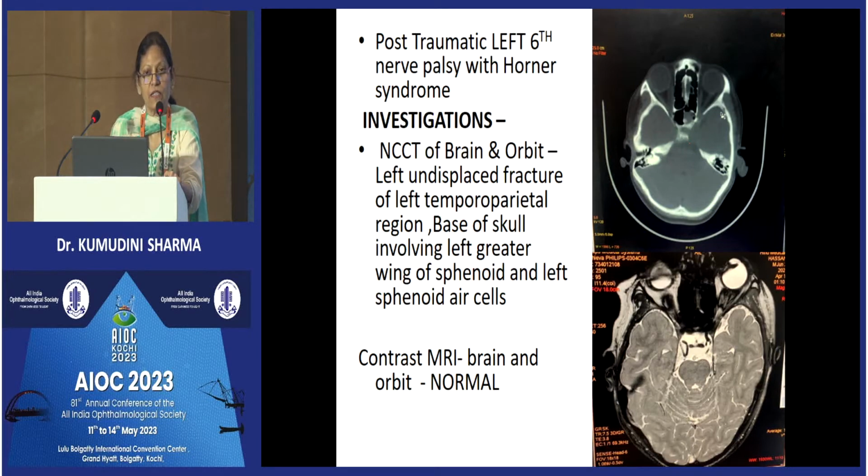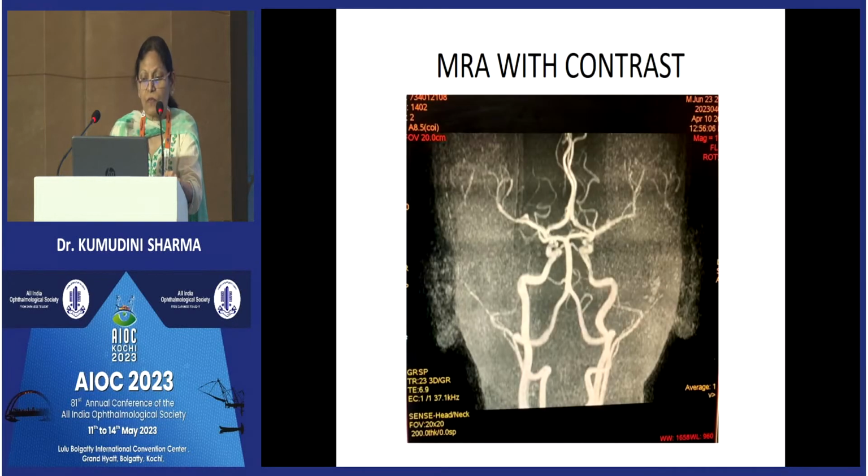The non-contrast CT was done at the time of his presentation to the emergency, which shows a fracture, which you can see from the asterisk, of the greater wing of the sphenoid extending to the sphenoid sinus. So it's a middle cranial fossa fracture at the base of the skull. And the contrast MRI surprisingly was normal, the brain and the orbit were normal. Even on the MRI with contrast, you can appreciate a little narrowing of the left cavernous part of the ICA, and the neuroradiologists were not very sure what could be the cause of it.